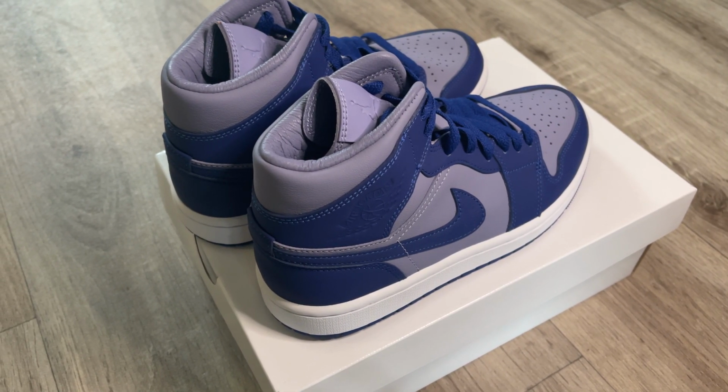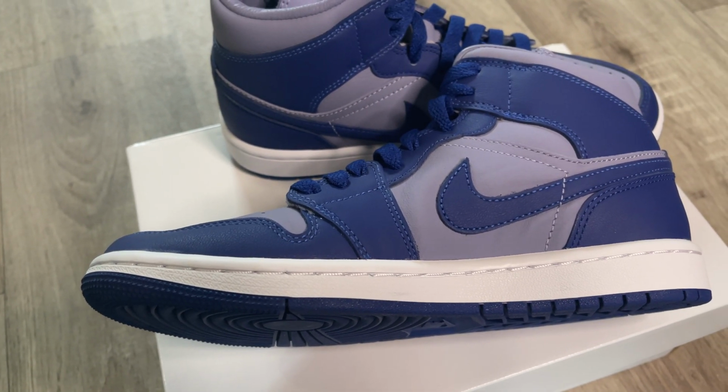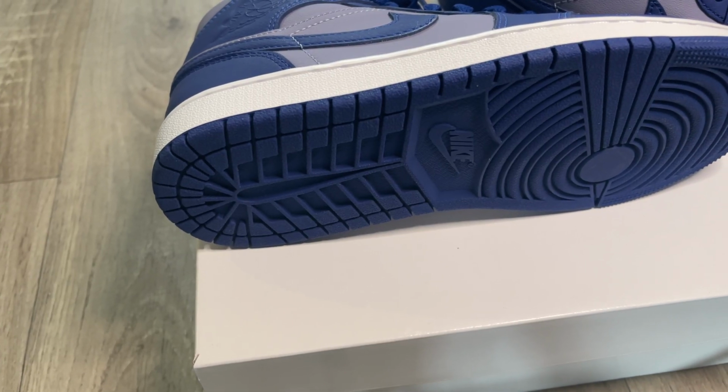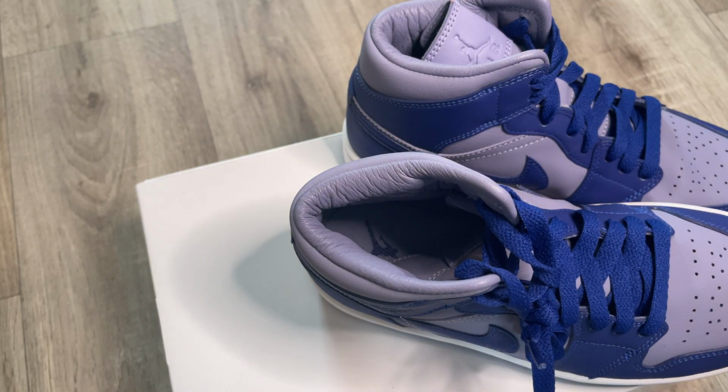You come to the midsole of the shoe, and that's in white. The outsole is in this deep royal colorway, which is very nice. You come to the insole of the shoe, which is very impressive. It's all leather on the insole, so that is very cool when it comes to this shoe.